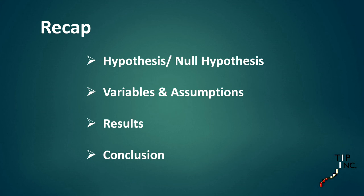So to recap, we talked about the hypothesis and the null hypothesis, the variables and the assumptions, the results and the raw data, and the conclusion.